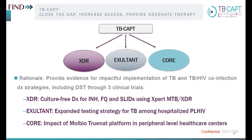The rationale of the TB-CAPT project is to provide evidence for impactful implementation of TB and TB-HIV co-infection diagnostic strategies, including drug susceptibility testing through 3 clinical trials, namely XDR, Exultant, and CORE.